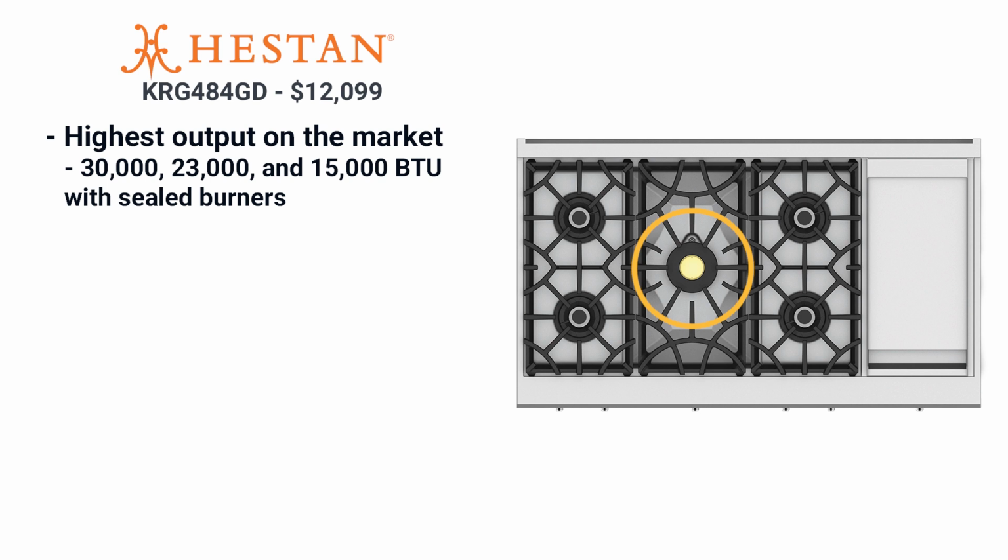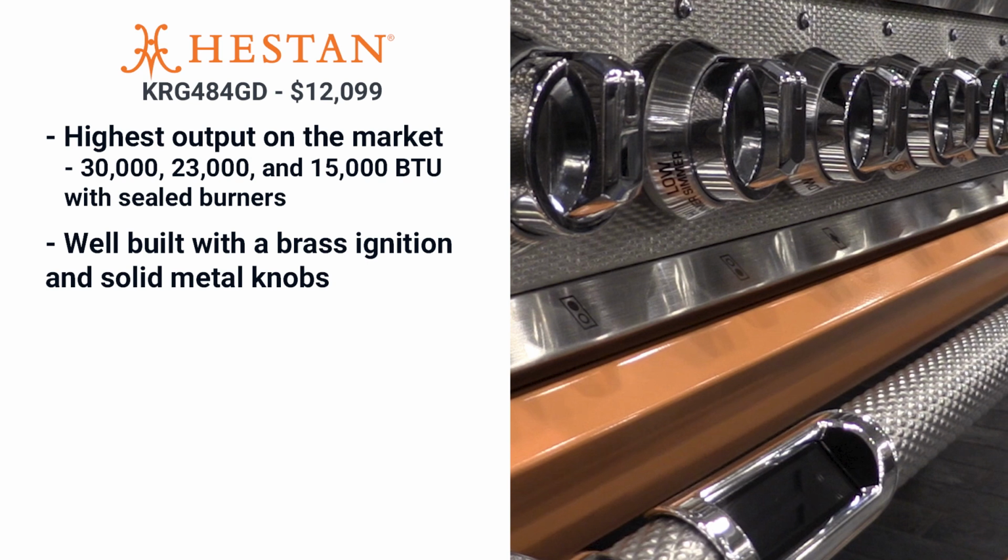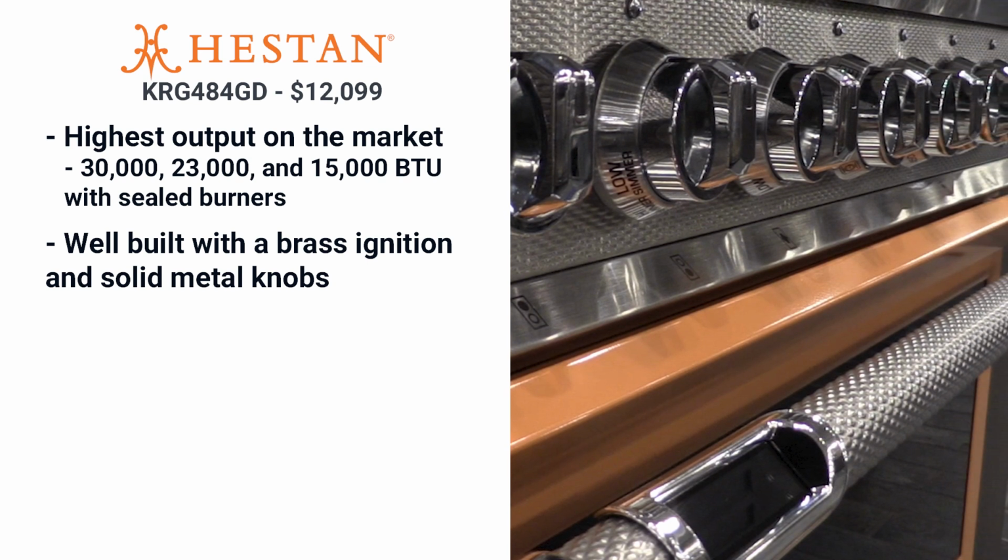Hestan is the latest commercial company to develop a residential range. It is now the highest output with a 30,000 BTU sealed burner, along with a combination of 23 and 15,000 BTU burners. The attention to detail for finishes is noteworthy, with solid brass igniters and metal knobs and solid handles.